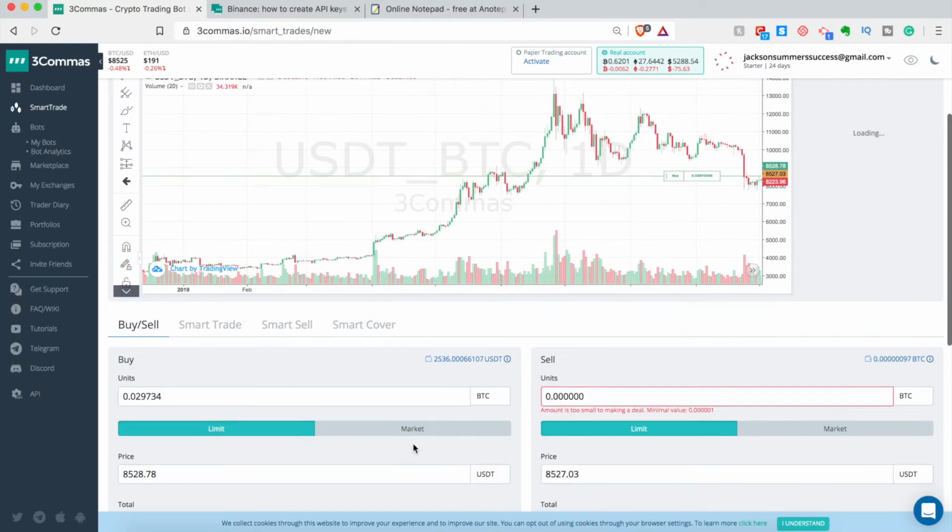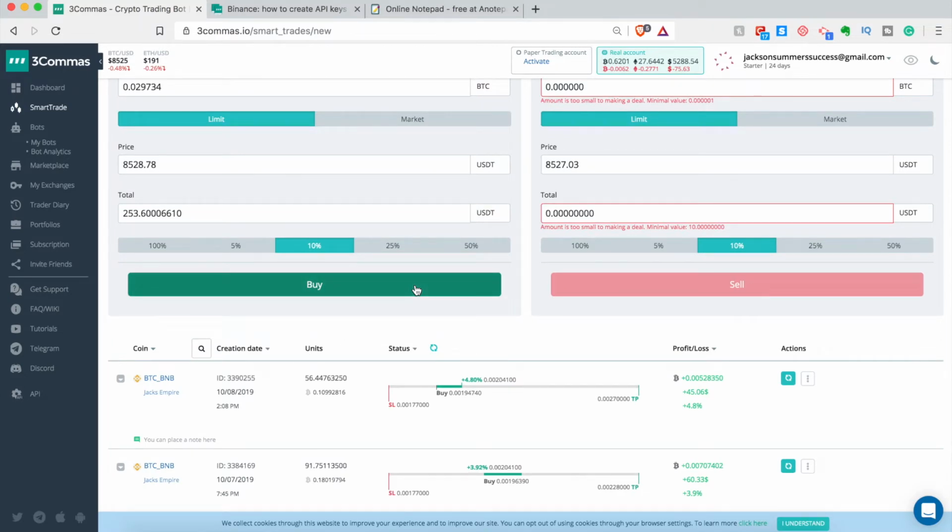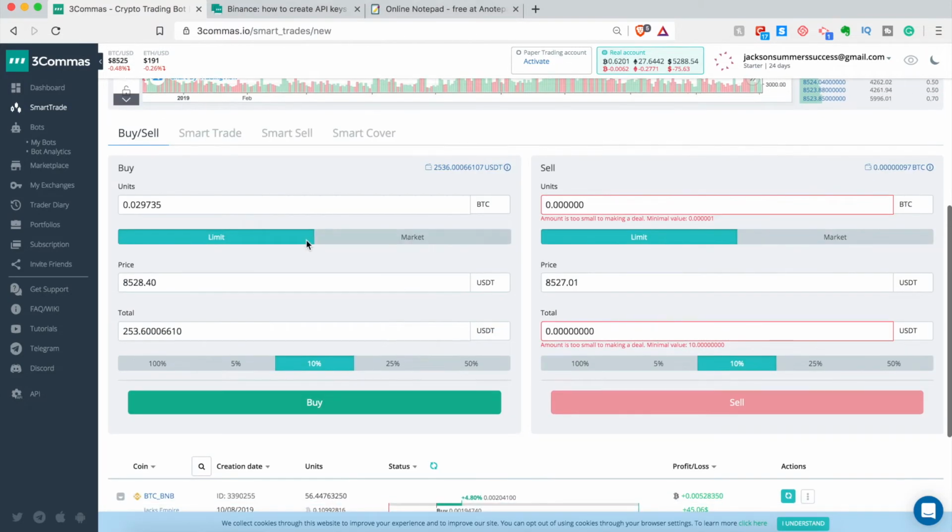Okay, so yeah, so basically, guys, this is going to allow you to set stop losses and take profits all at the same time. With Binance, you can only set a stop limit. You can't have an open sell order, so you can't have both. You can't have a stop limit and a take profit. With 3COMMAS, you can have a trailing stop loss. You can have a stop loss. You can have a timeout. Let's go to smart trade here.